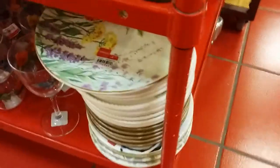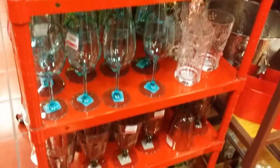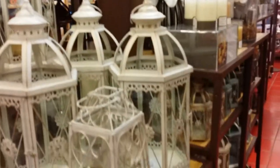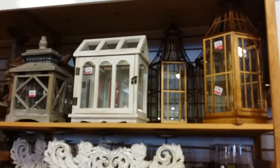This is how Pier 1 can be. Let me see. This is Pier 1. Pretty. I love these. I want some of these. There's some more over here. I used to have a couple of them, but I got rid of them.